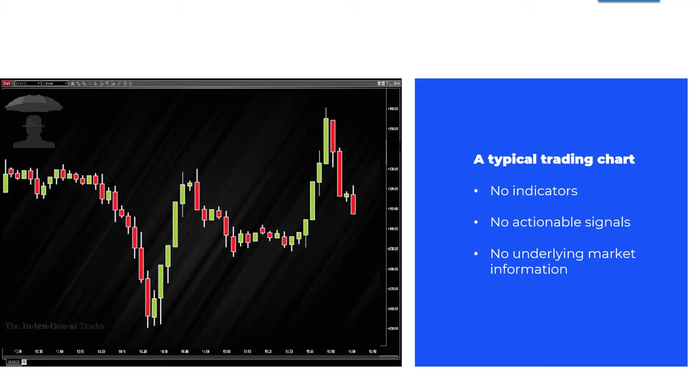But it doesn't have to be. So I'm going to show you some of the indicators that we're going to use to set up these conditions where we're making these linear decisions. When I say linear, it means we're going to look for condition one, and then condition two, and then condition three.